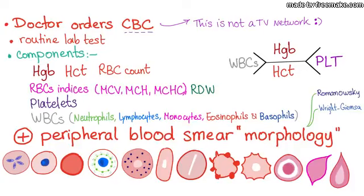That's fine. Okay, now it's not routine. The doctor may order it or may not. Peripheral blood smear to look at the morphology of your red blood cells, white blood cells, platelets, etc. So, since we have finished talking about anemia, let's make a quick review.